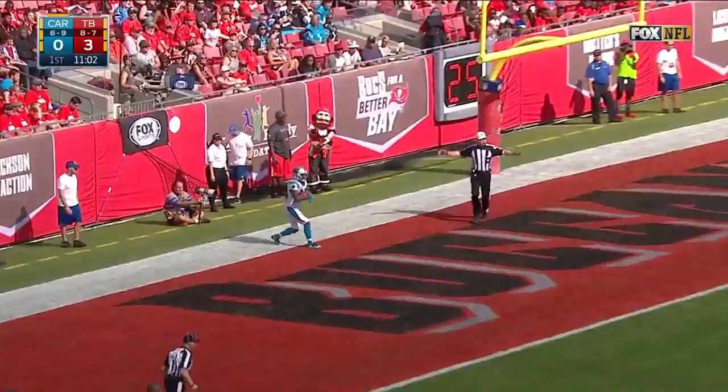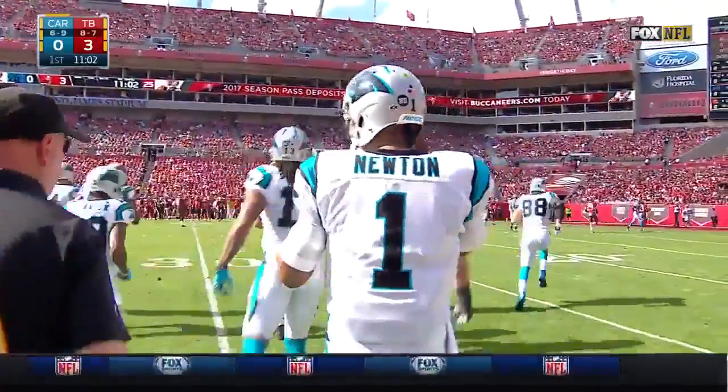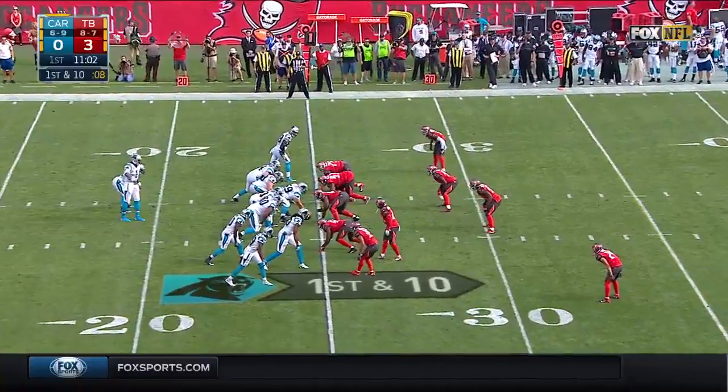That one hit through the back of the end zone. And anything under 70 here, Tom. It's on his chest. That's what they need today.